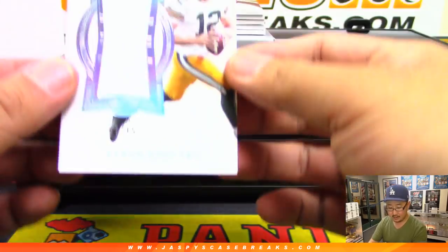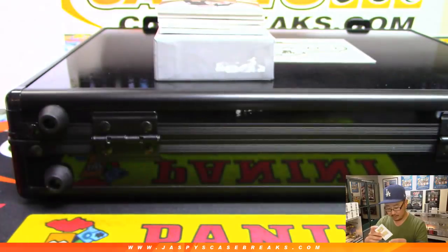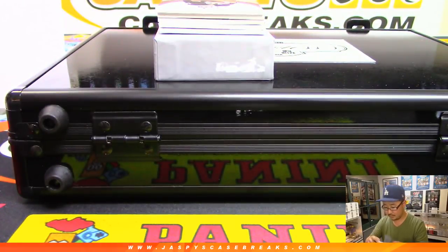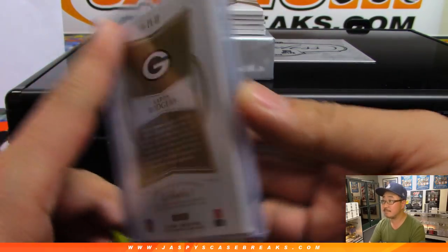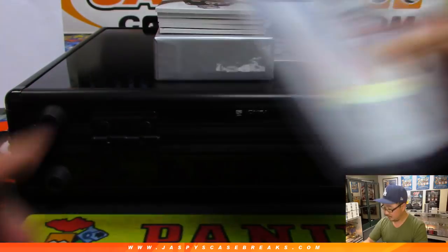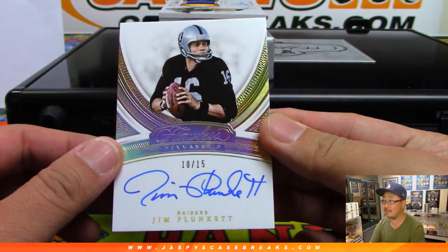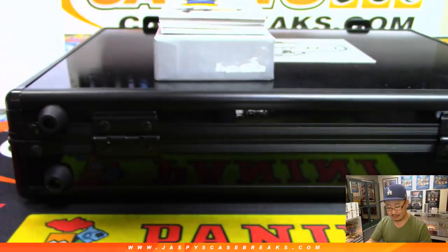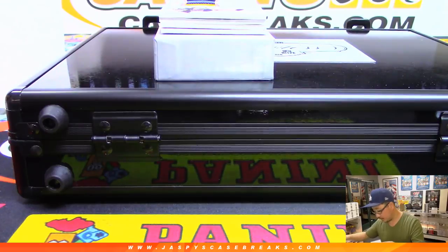We've got for the Packers, Johnny O with Aaron Rodgers. 7 out of 15. Nice. We got 10 out of 15. Old school Raider Jim Plunkett. Flawless penmanship autograph. Heading out to David Batson and my Raiders. Nice choice. It's got a great auto, too.